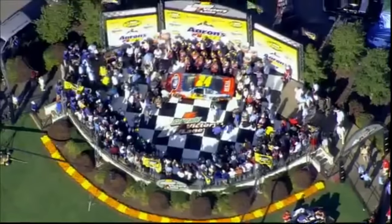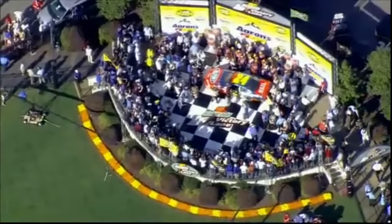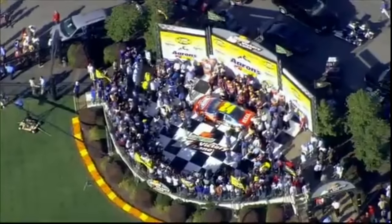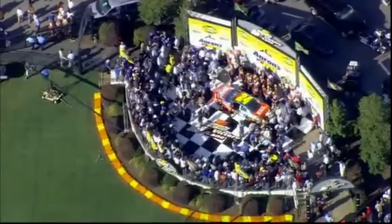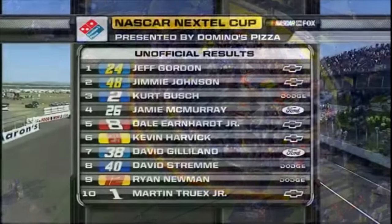Darrell Waltrip pointed out at the time we had that last caution, Tony Stewart was back with Jeff Gordon. They made up some ground. So in a nutshell, how did Jeff Gordon, with Hendrick Motorsports dominating here, win this race? Right between his ears. Jeff Gordon is a smart race car driver. Experience comes into play. He learned a lot from the great Dale Earnhardt, from racing against him and losing to him several times. He knew when to make the move, and he made it the right way. He kept fighting that bottom, and he made the pass.